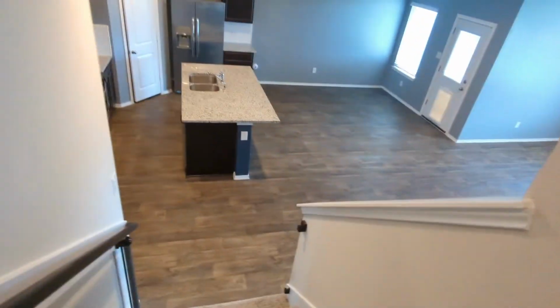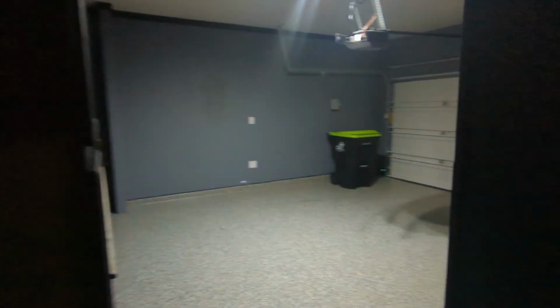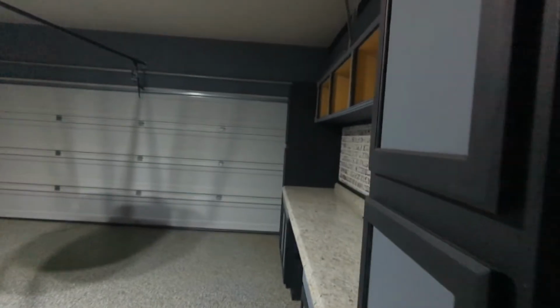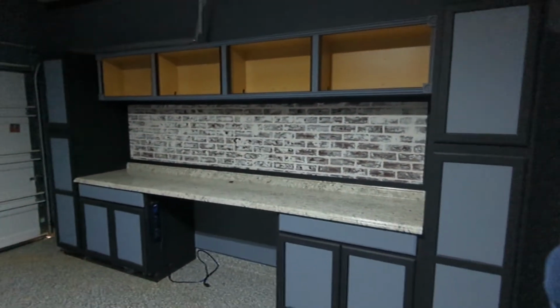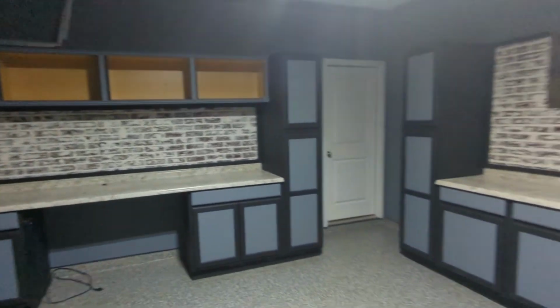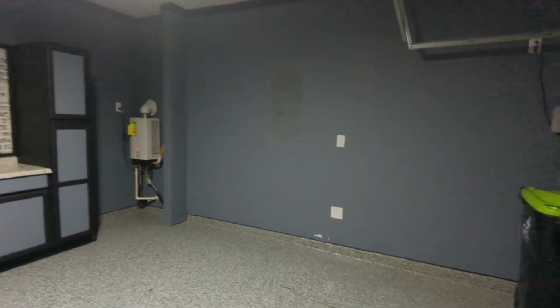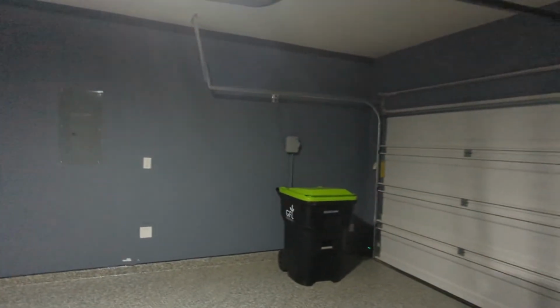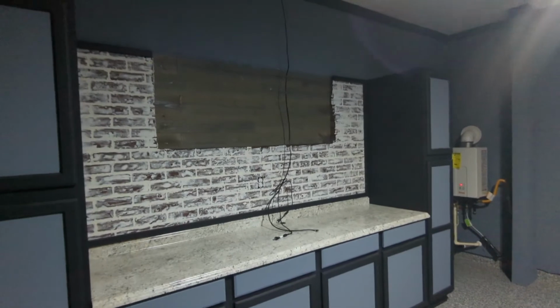This house is unique in that the garage has been built out with a lot of shelving. So if there are tools or other items for storage, this is the workbench area. Tankless water heater. And then that's a sprinkler system. And if you wanted to mount a TV, this would be a good spot.